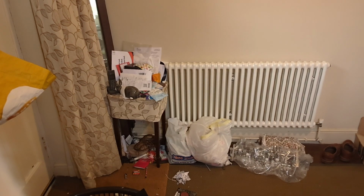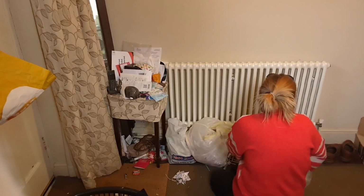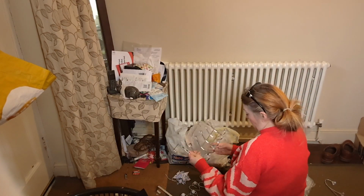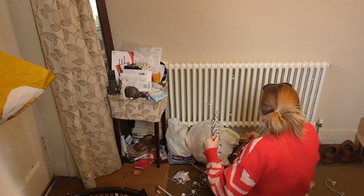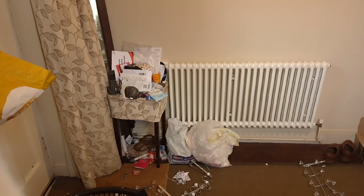So you can see there's a bag there for the charity. I've got another bag which is absolutely full of felt tips and crayons. My daughter has got hundreds and hundreds of felt tips and crayons, so many that you can't actually find them. If you want to find a green crayon, you have to hunt through this massive great chest of crayons and felt tips. So I went through it all and got rid of loads that we don't need.